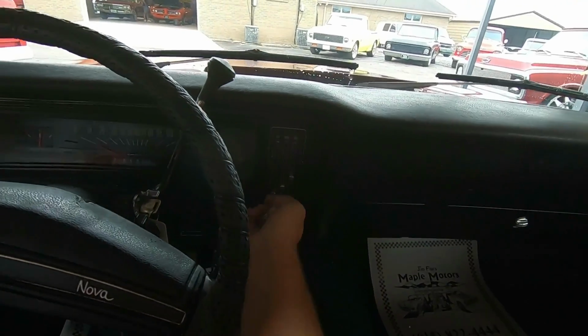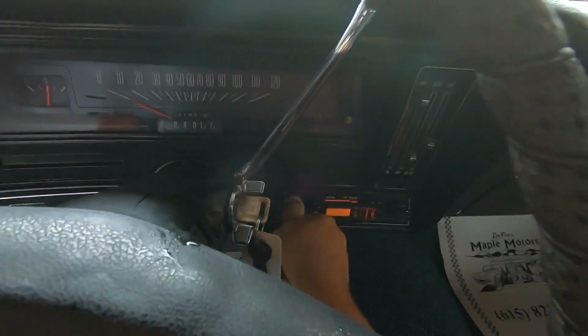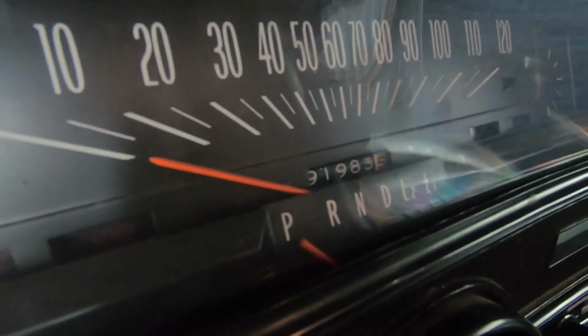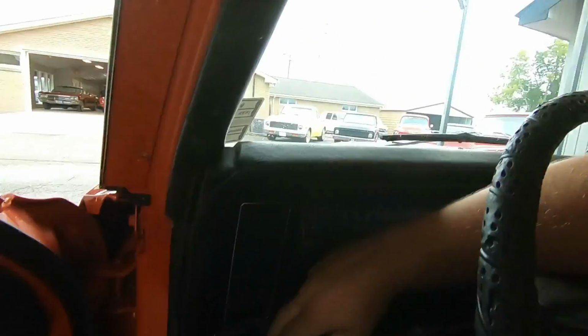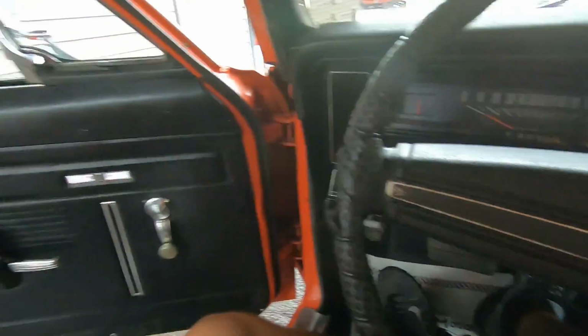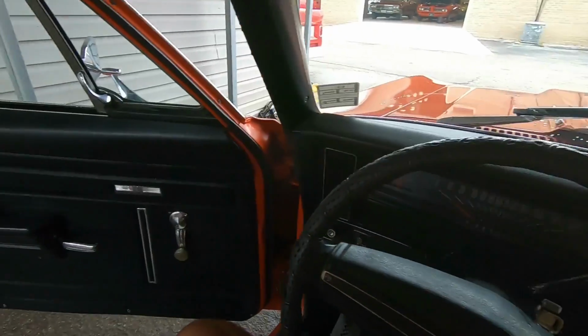We got the blower motor on, blowing some heat on us. The radio's missing a couple speakers in the package tray, but it's cutting on. Mileage says 91,000. It's hard to stand behind that because it's a 60 or 72 model. Wipers working. Horn does work. All right, let's buckle up and hit the road.